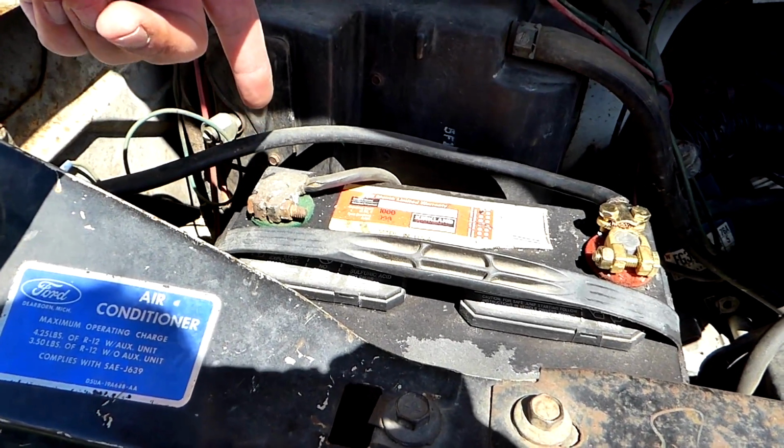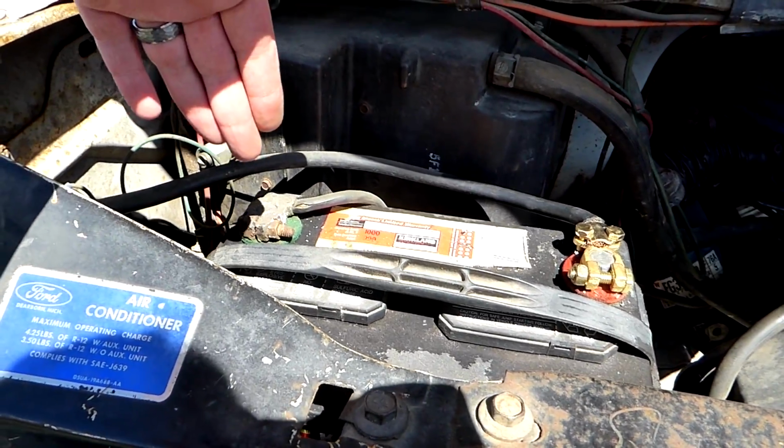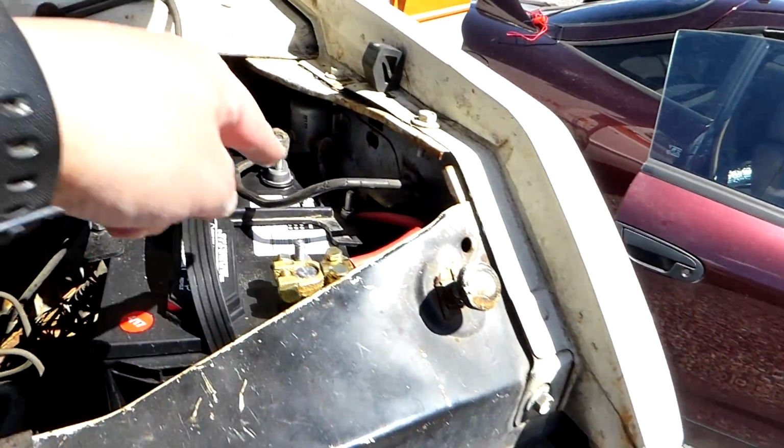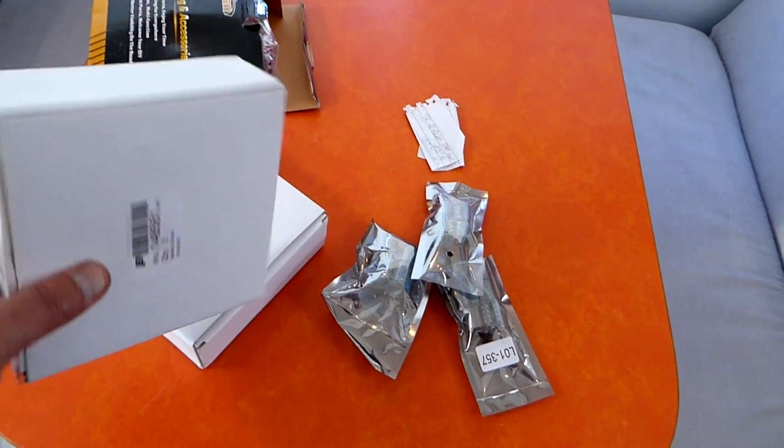Still got to figure out what to do with these negative terminals because they're attached to the thing and they go down in there. So, yeah. This one should be easy to replace. It just goes over to there. We have power! Nice. Now what else did I get here?